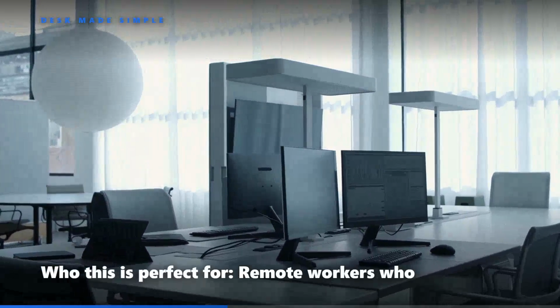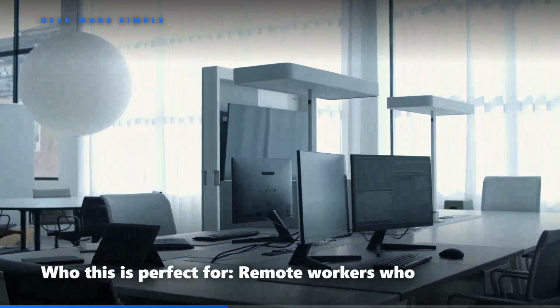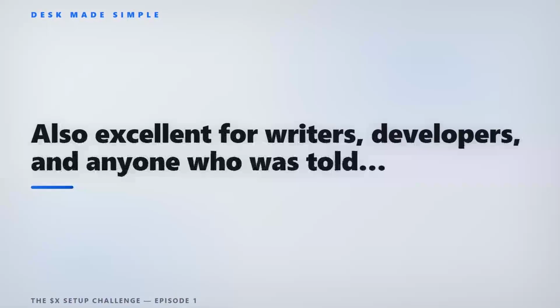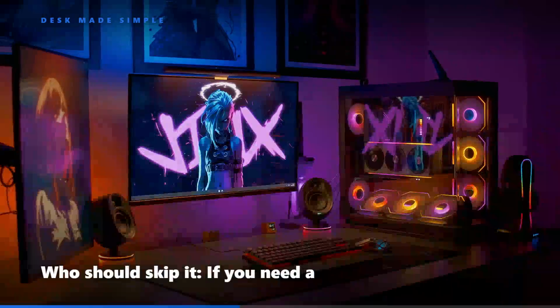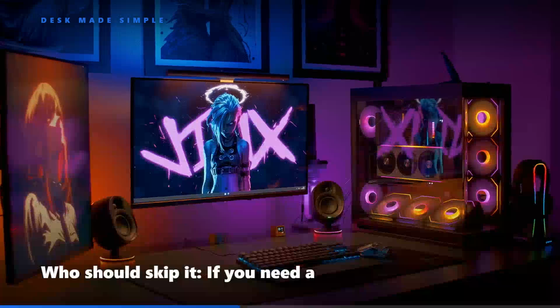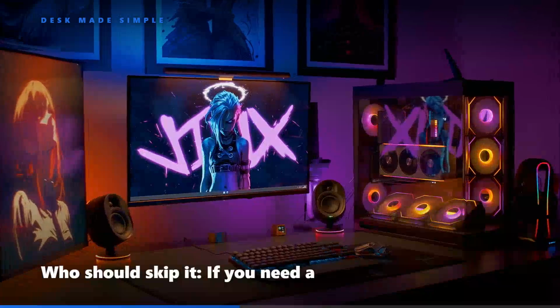Who is this perfect for? Remote workers who type 4+ hours a day and want a keyboard that won't fatigue their hands. Also excellent for writers, developers, and anyone who is told by their last keyboard to settle. Who should skip it? If you need a numpad for accounting or data entry, grab the Keychron K4 instead at $109.